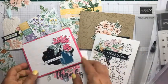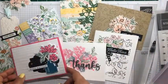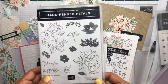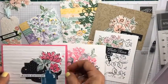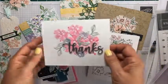So anyway, this is today's session. It's a quick and easy way of showing you the cards that you can make from this particular set. This is the Hand-Penned Petals, okay? And the bundle right now is 10% off, but after May 1st, they will no longer be 10% off, okay?